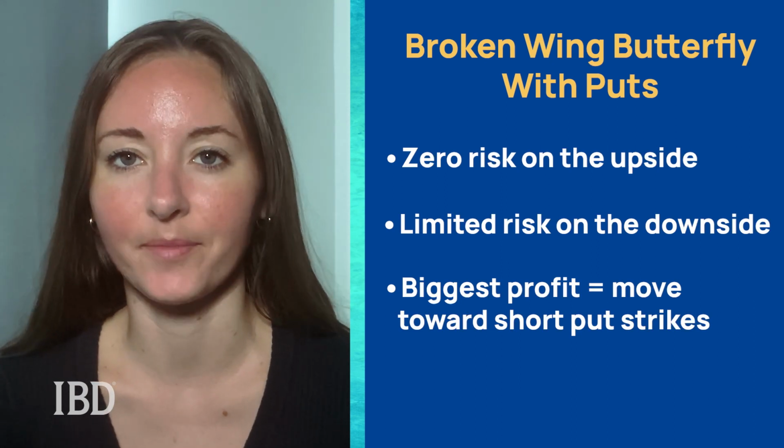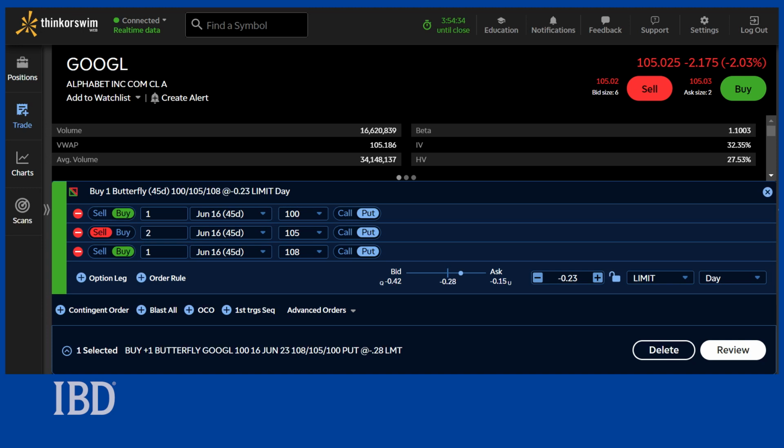Using the June 16th expiration, we're looking to buy 1 put with a 100 strike, sell 2 puts with a 105 strike, and buy 1 put with a 108 strike. Notice that the upper put is 3 points away from the middle put and the lower put is 5 points away. This broken wing butterfly trade can be placed for very little cost or even a small credit.